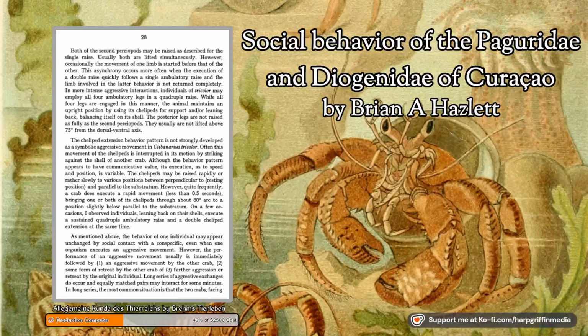As mentioned above, the behavior of one individual may appear unchanged by social contact with a conspecific, even when one organism executes an aggressive movement. However, the performance of an aggressive movement usually is immediately followed by: 1. An aggressive movement by the other crab, 2. Some form of retreat by the other crab, or 3. Further aggression or retreat by the original individual.